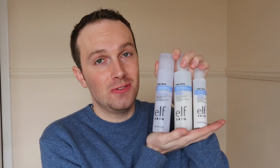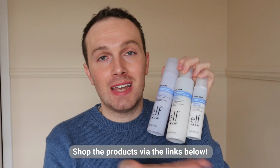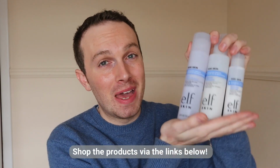I think I've actually fallen in love with these products because the formulation list is outstanding. The price is even better, and the fact that you can have a simple but effective skincare routine, which is affordable, is even better.